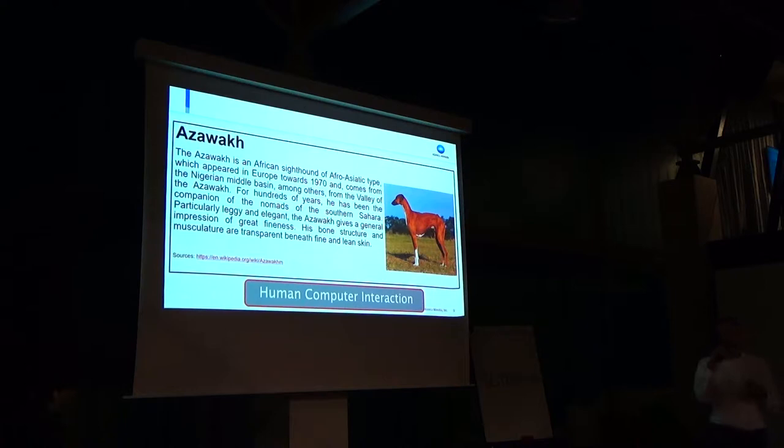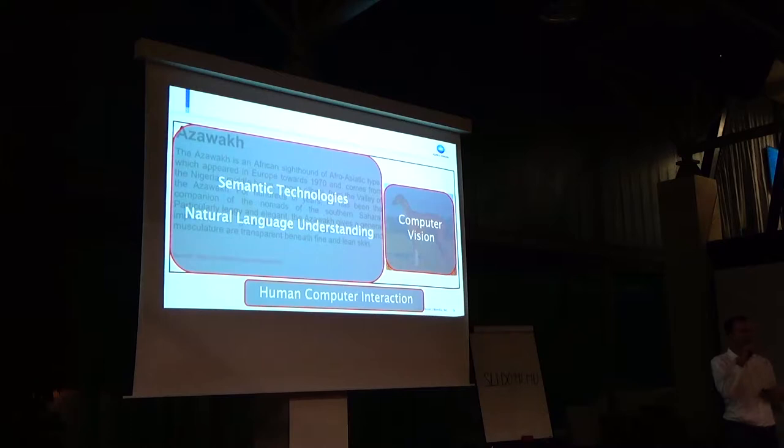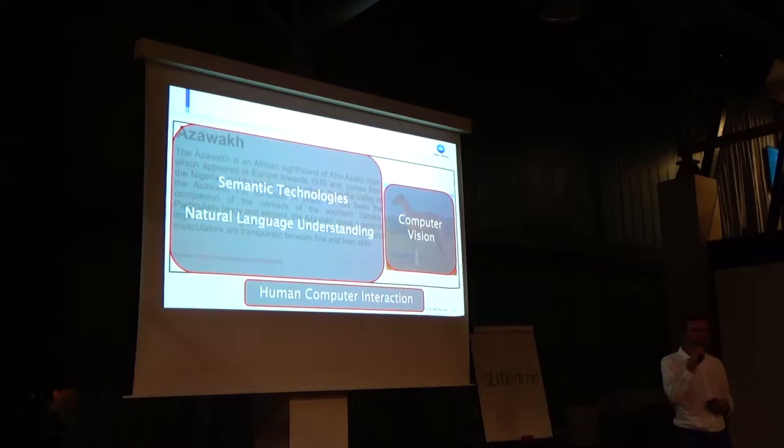You also need semantic technologies for understanding the context of the text, and for that you need to understand natural language. And last but not least is computer vision, because you need to understand the visual information that was covered there. For all of these, you need some machine learning models, and you need to run them somewhere. And therefore, we are building the machine learning platform, and my colleague Peter will tell you more about that.